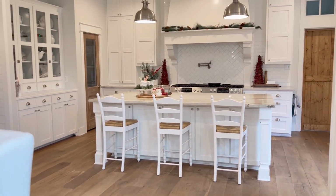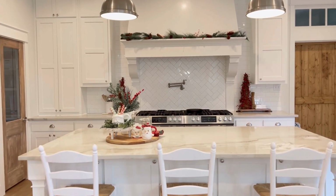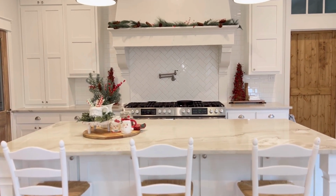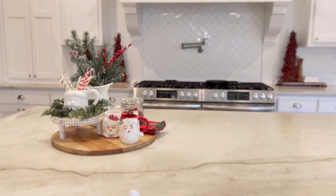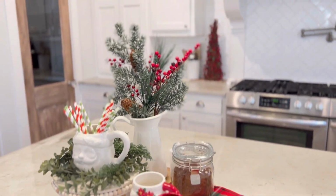And here's the kitchen. I have a little garland over the range hood and a little cocoa bar set up for the kids so they can come make cocoa anytime they want. And I filled the hutch with our Christmas china and other Christmas items.